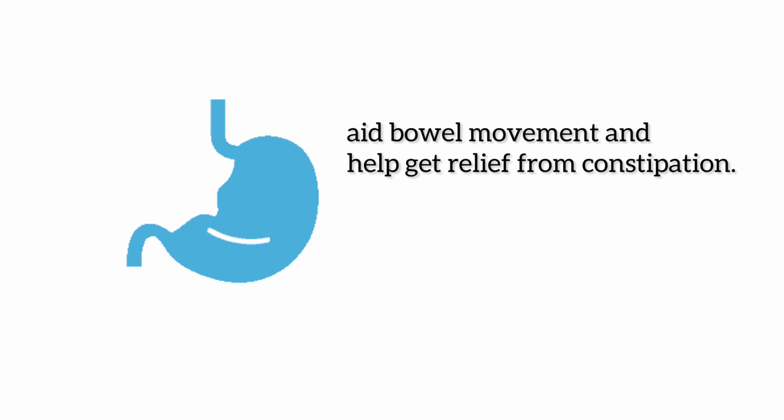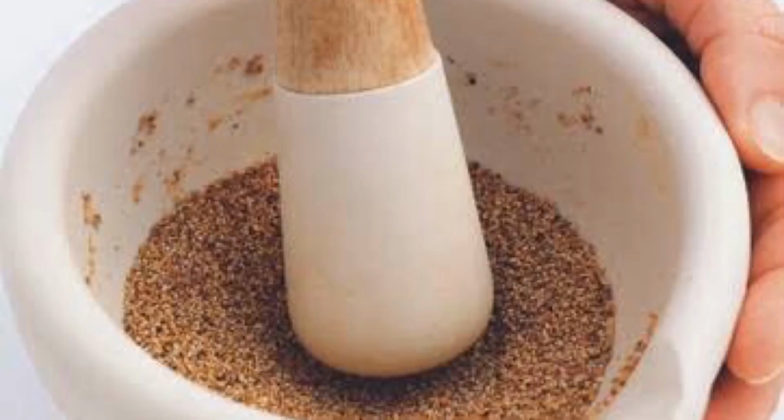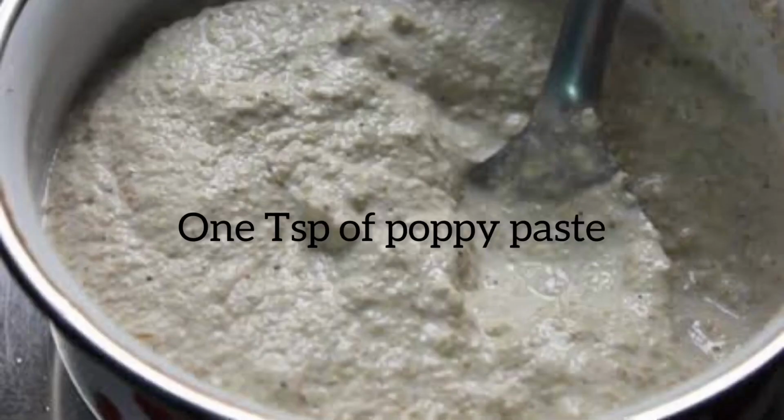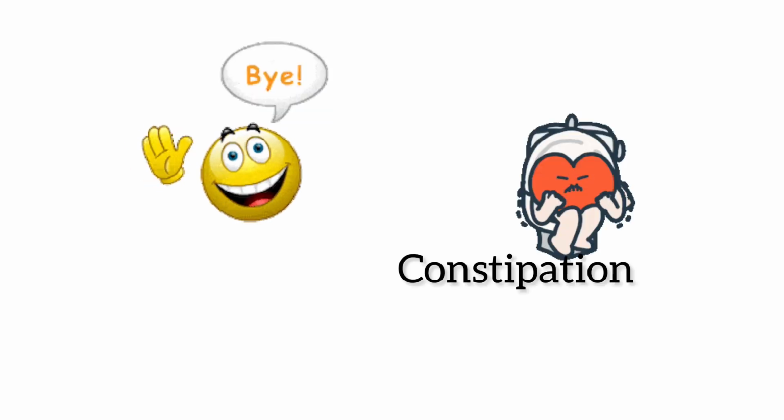Now let us see how to use poppy seeds. Take 1 teaspoon of poppy seeds, add a few drops of water and crush using a pestle and mortar. One teaspoon of this paste, you have to consume it before a meal, that's all. Just eat it once before a meal and say bye-bye to your constipation.